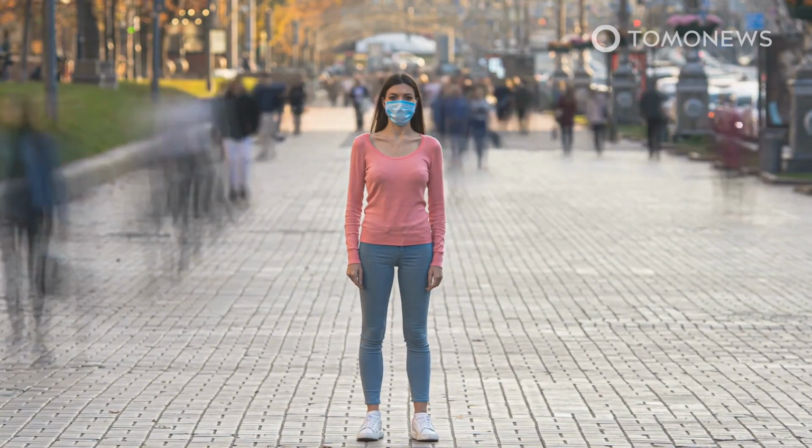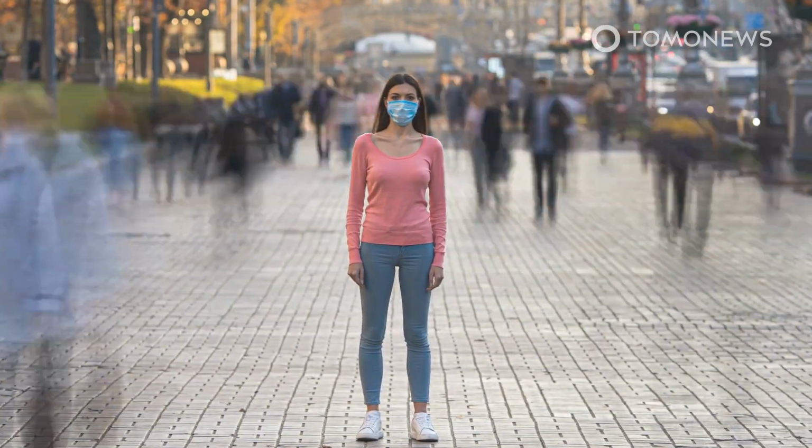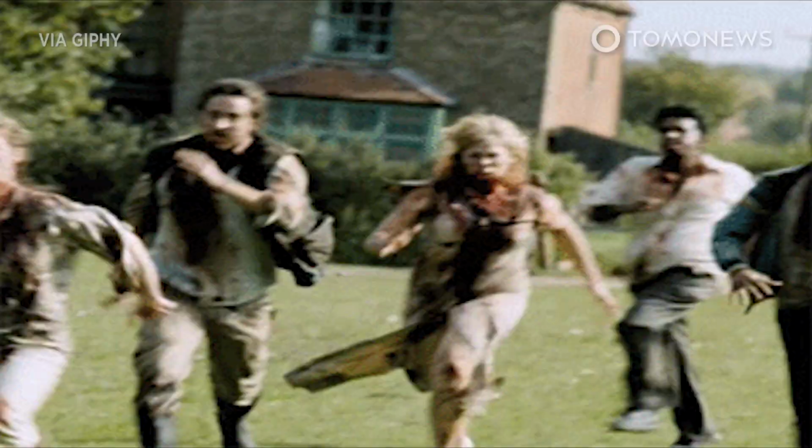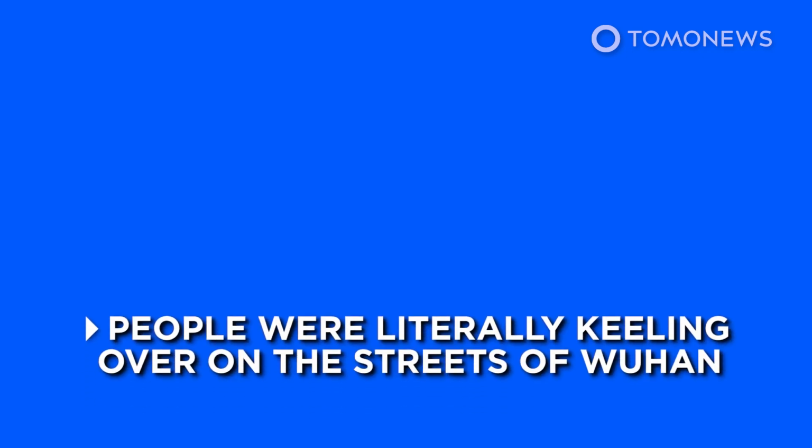Let's hope innovation can dig us out of the coronavirus pandemic before, you know, we get into the full economic meltdown slash zombie apocalypse territory. And guys, we at Tomo are not exaggerating how bad COVID can get. Don't believe us? Well, people were literally keeling over on the streets of Wuhan at the peak of the outbreak.